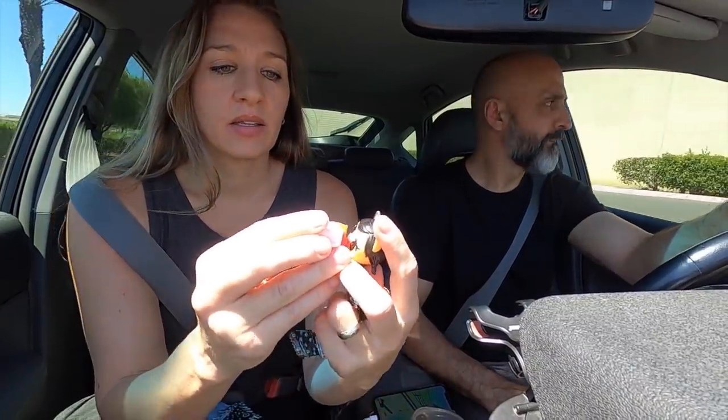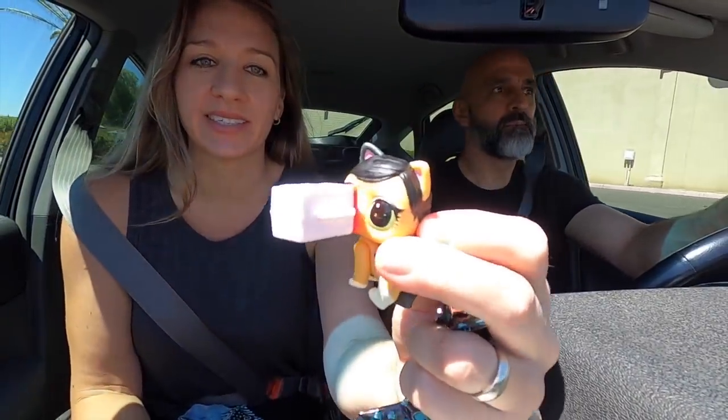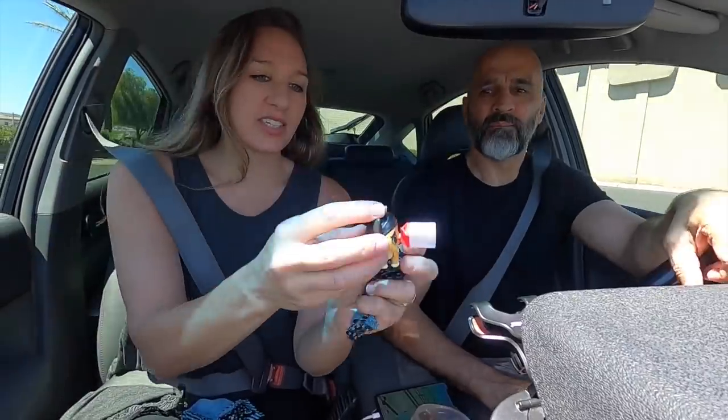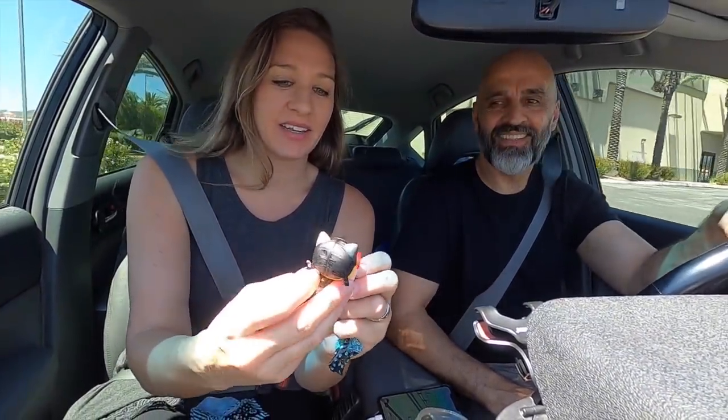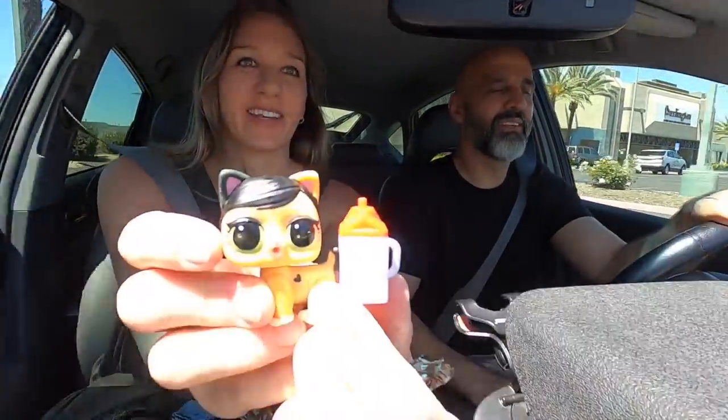Oh, it has a little milk container. Oh, how cute. That's cute. Look, she's got little hair. Oh, wow. Braids and a milk container. Actually, have you seen Meow? That does look funny. Put that in there, because that is funny. That looks funny to me. That's cute. Our little granddaughter's gonna love it.